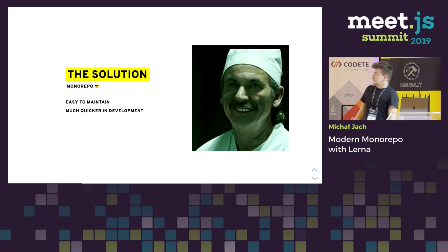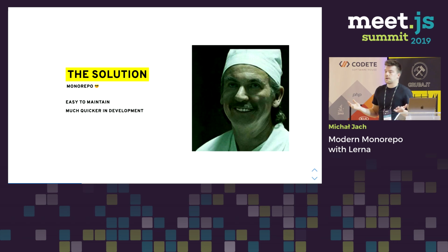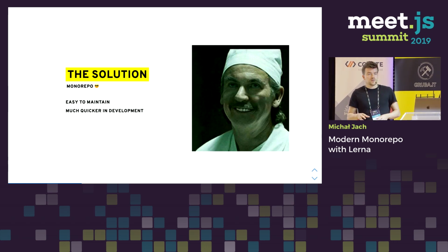Much quicker development, yeah. So npm start, and you're good to go, right? All of your packages are inside. As I mentioned before, you don't need to run the separate packages in a second terminal window or whatever. All is connected. All is really sort of hermetically closed, right? So it's way easier to develop.